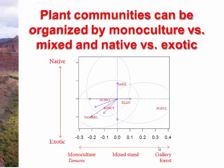And what we could tell looking at how each species was weighted in that new vector is that we can consider vector 1 in terms of if it had a low value of this vector, then it was more likely to be a monoculture of tamarisk. And we can see that that's where tamarisk falls out, so that's how we made that designation. The other end, we have Populus, that is cottonwood, so gallery forests are over here. And in here we have mixed stands. So if a site had a value that was near 0, it meant that it had both tamarisk and Populus in there. So I hope that's sort of intuitive.